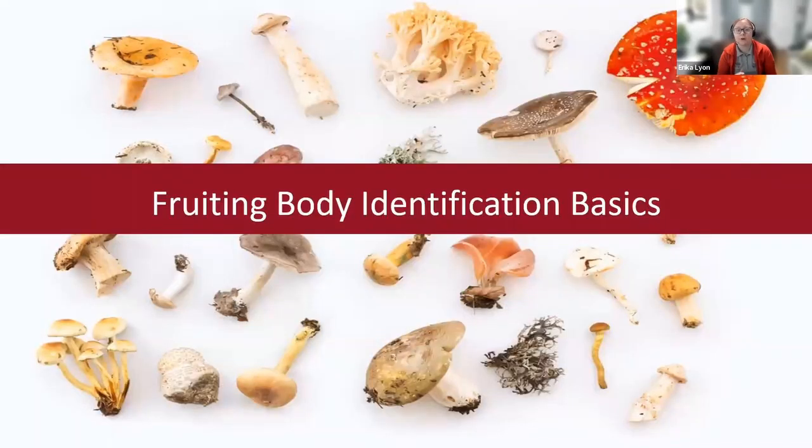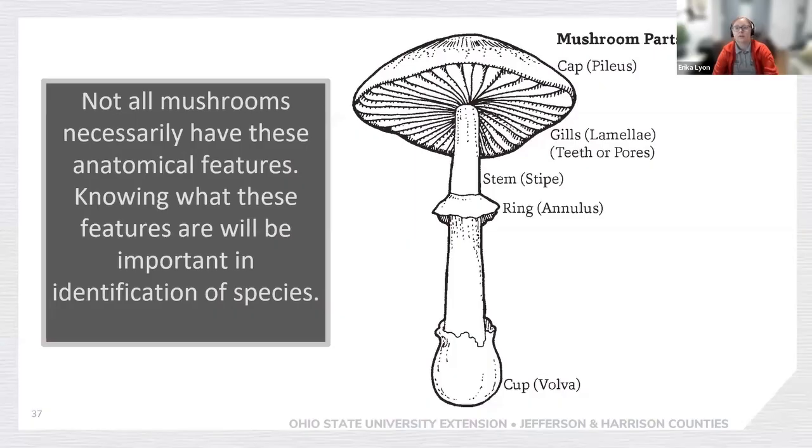All right, so on to identification basics. It's important to get familiar with the general structure of mushrooms when you find them, because of course this is going to be important for identification. Some field guides will use your typical terms like cap, gills, stem, ring, but these also have scientific terms too that you might encounter in some of the more advanced field guides or identification keys.